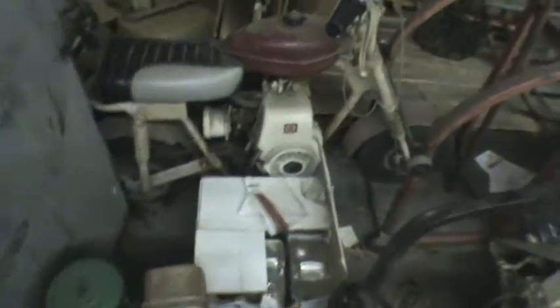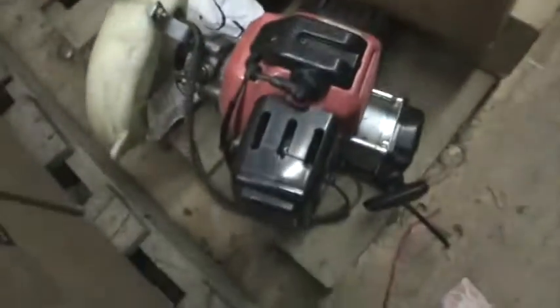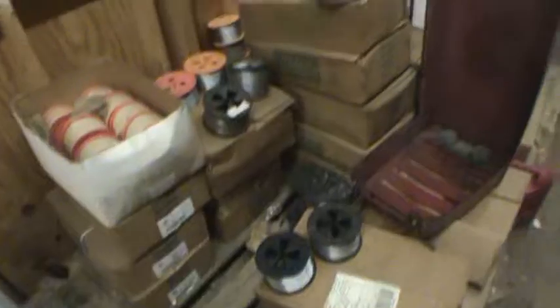Here's the crazy mini bike that hadn't been ridden in a while. It's got a Tecumseh, but it's not that bad. It's pretty sweet when it ran. Electric scooter. 2-stroke electric start engine.